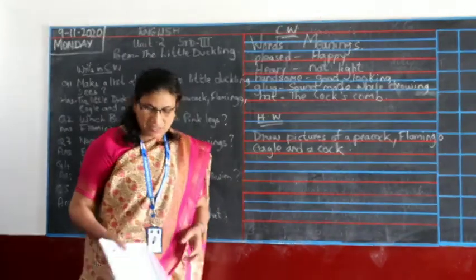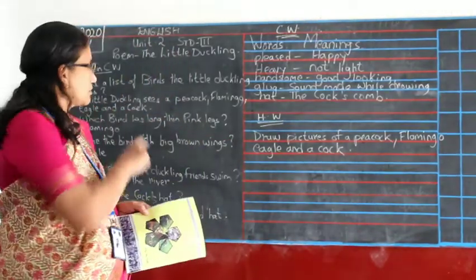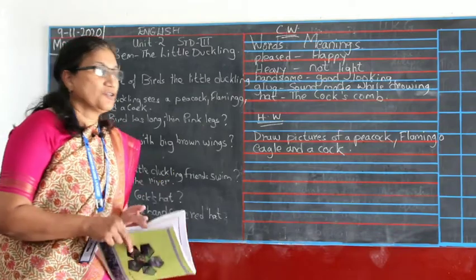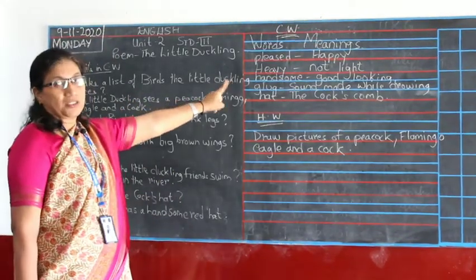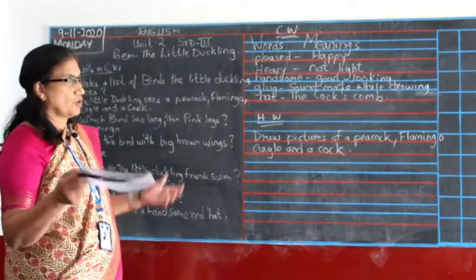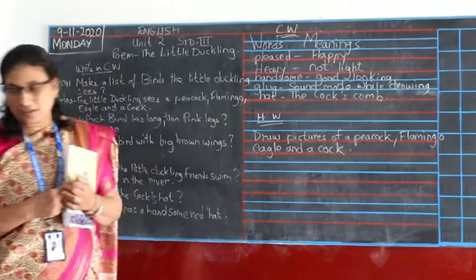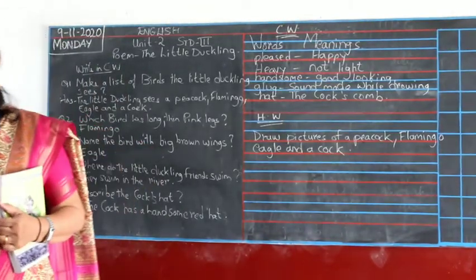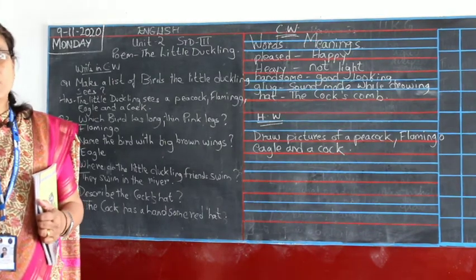So for the third standard, children, you've got all this for this second unit. This finishes with this. You do this in your classwork note only, children. First you write your words meaning, then you write your question answers, then you come down to the picture of how to draw a picture of a peacock, flamingo, eagle and a cock. Take a picture and send it to Rohana ma'am. That's all, children. Do this homework and send it. I'll check and I'll get back to you.